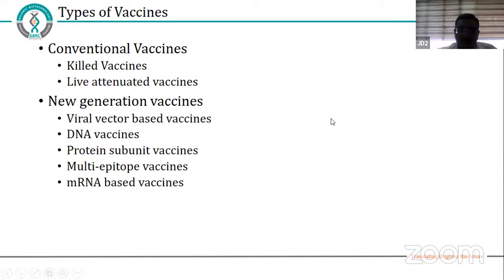Nowadays, new generation vaccines have arrived, like viral vector vaccines, DNA vaccines, protein subunit vaccines, multi-epitope vaccines, and mRNA-based vaccines. Most of you must be aware of these words because of COVID, especially mRNA vaccine, DNA vaccine and viral vector vaccine, that is Covishield, which is made by Serum Institute of India. The DNA vaccine is made by Zydus. The mRNA vaccine has been made in foreign countries. The protein vaccine is made biologically. There is still no multi-epitope vaccine for COVID, but these are the different categories of new generation vaccines which have been developed for various animal diseases, and they are in the market.